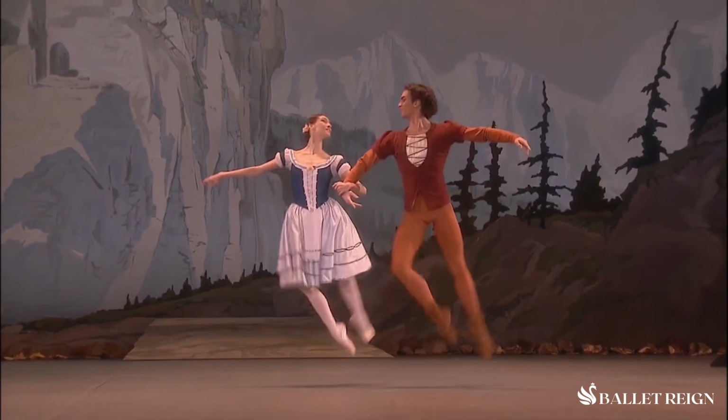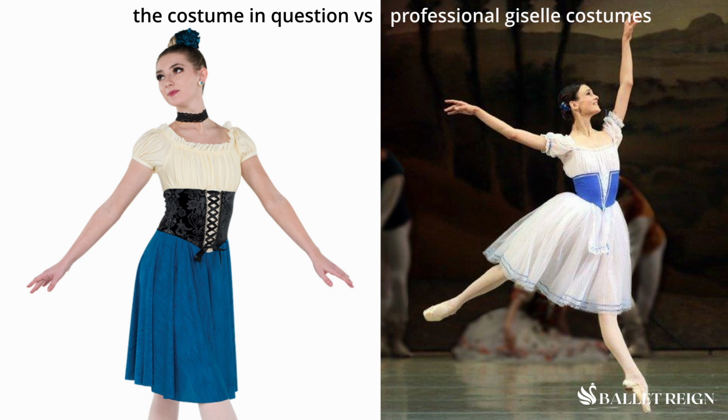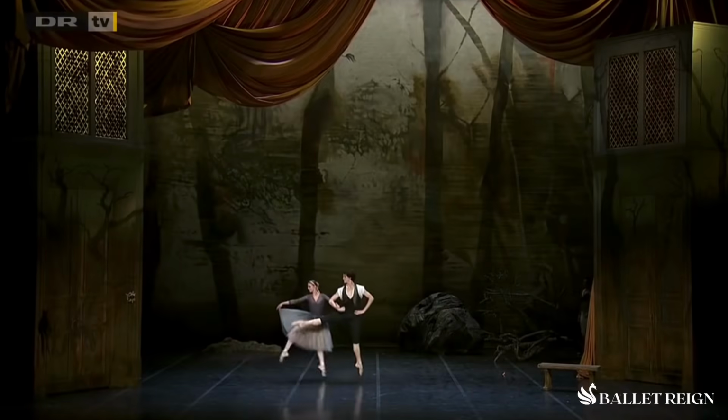I think probably the main thing is the color palette. The black and the blue together definitely gives sort of a weird look. I always envisioned Giselle, especially the first act, to be a very lighthearted, very wholesome, happy scene. So the black and blue doesn't give that lighthearted energy. Some productions like to go pretty spooky from the start, so it is subjective. What our opinion is, take it with a big grain of salt.